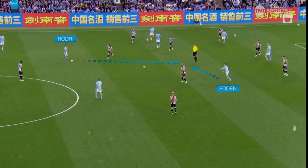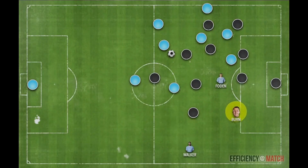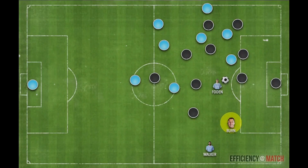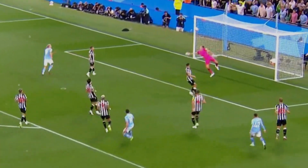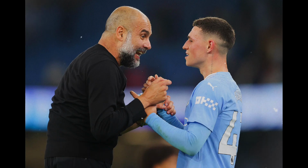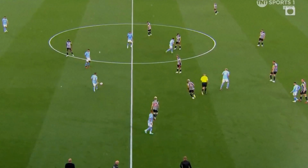Foden's intelligent movements in pockets helped City breach the defense. Walker's width and Foden's movements posed challenges for Dan Burn. Foden's movement drew Botman, leaving Alvarez open to score. Foden's performance was exceptional, creating a record 7 chances in open play.